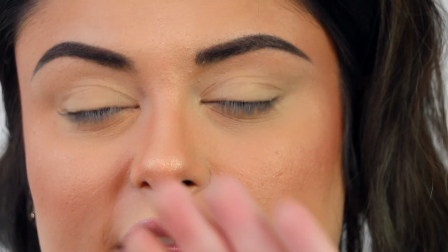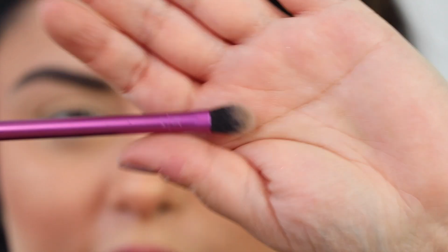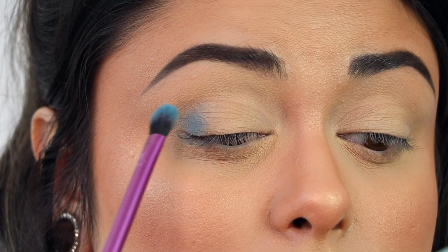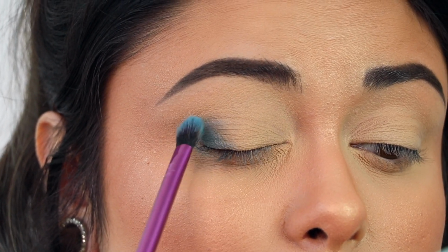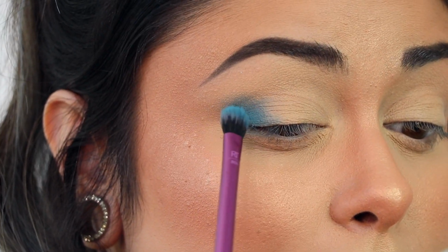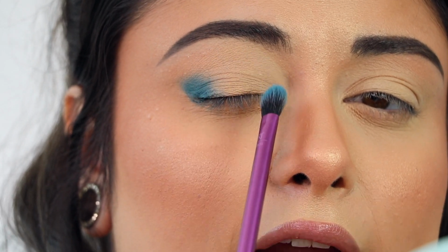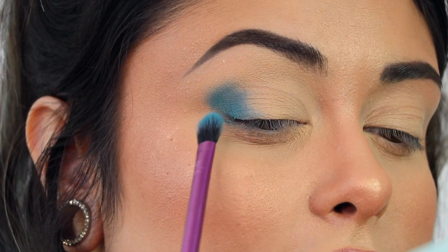I'm going to be doing that with this Real Techniques brush. So it's kind of just a fluffy tapered brush. This is a base shadow brush, and it is 301. So I'm just going to start packing it on the outer corner, like so. And I think I'm also gonna try to make this more of a round rather than flicking it out like I usually do. I'm gonna try to make this kind of rounder.